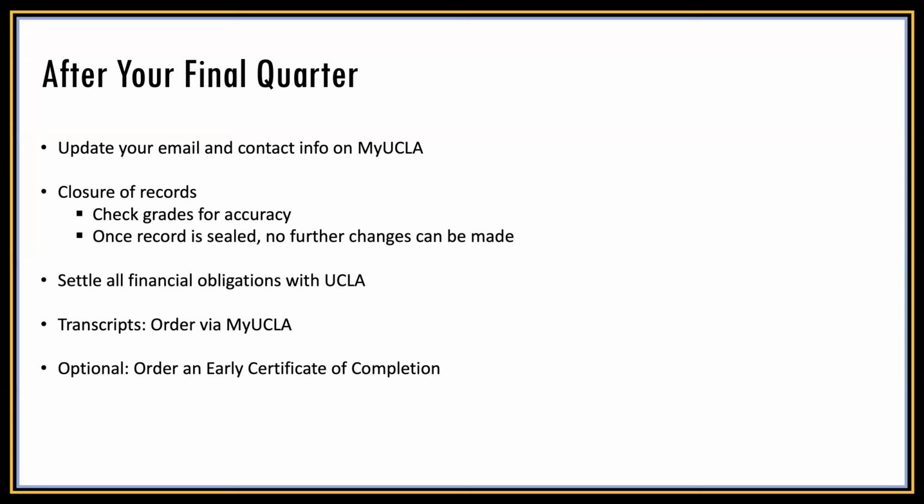You'll also want to take a look at your Bruin Bill account on your MyUCLA. Make sure your balance is 0, especially after your final quarter. There may be some fees that accrued throughout that final term, like commencement tickets, parking permits, whatever it may be. You just want to make sure you leave UCLA with your Bruin Bill balance at 0, so that way you don't forget about it and late fees start accruing, things like that.